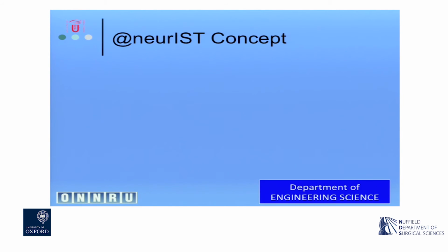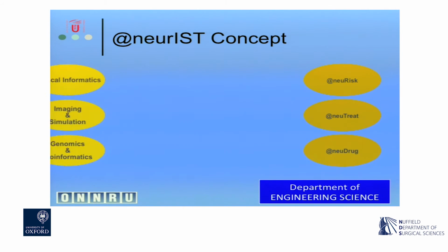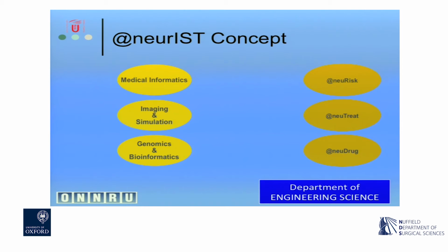So the project was an informatics project, in fact, and the idea was to develop work packages that were designed to address the question of what is the risk of having an aneurysm. If you have an aneurysm, should it be treated? And were there alternatives to direct treatment of aneurysms? Were there preventative drugs that we could give people to prevent them? And that meant using a repertoire of techniques, informatics, imaging and simulations, genomics, and bioinformatics, to try and bring all that information together into a system of processing and integration.